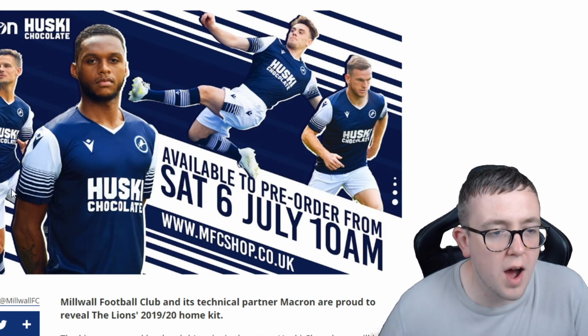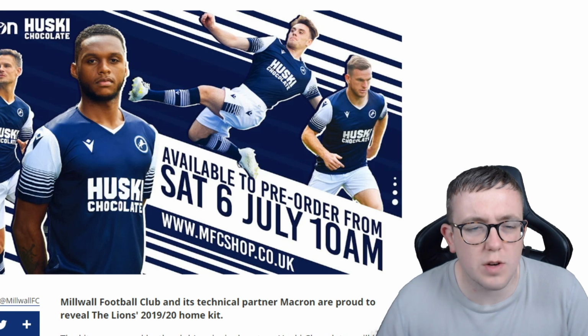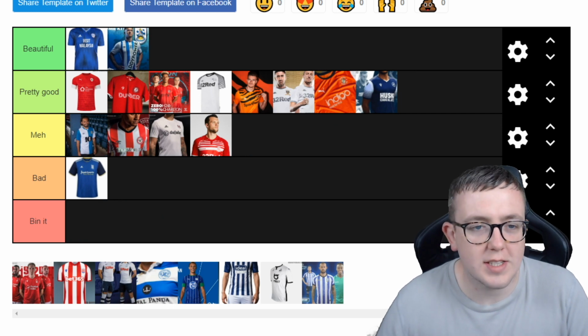The collar looks smart. I like the effect on the sleeves. You know what? It's a little bit different. It's a little bit modern. There's a weird sort of effect. I think it'd be harsh to put it in the meh category, and for that reason, it's going in pretty good, with all the rest in pretty good.